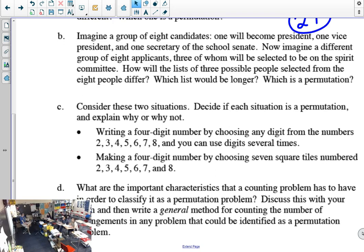Order matters. Debatable, right? Normally we choose the president first and we work our way down. But can we repeat? No, unless your council would allow somebody to hold 2 offices, which would not be a good idea. But there are some councils where you can have a big position and then a minor position also.